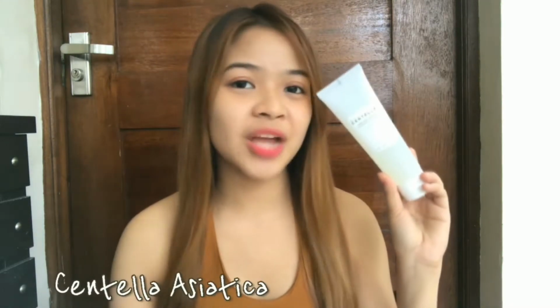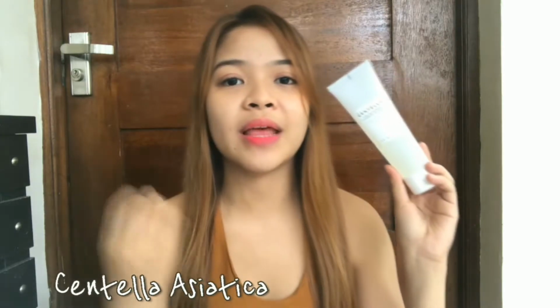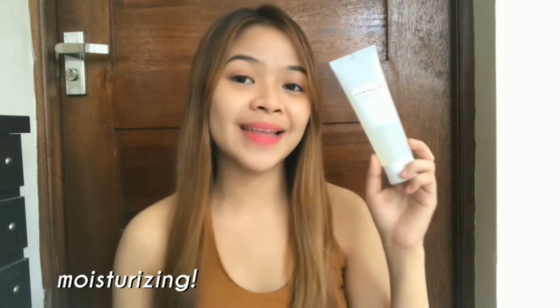So the main ingredient of this foam brightening cleanser is again Centella asiatica that is made pure, that can help you remove your irritation. It can also help moisturize and hydrate your skin. So just like my skin type, I have a dry skin. It helps me give moisture. Hindi siya yung parang, ano ba yung after mo gumamit ng Kojic soap, parang hindi siya tight sa skin, hindi siya sobrang tapang. So this is a perfect use, and also it has this brightening effect. So it has this main white ingredient.